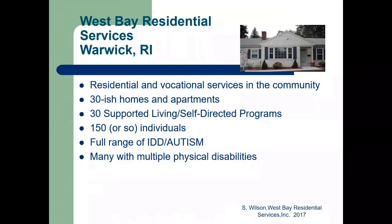West Bay first opened back in, I think, 1985, as the major state institution was shutting down under court order. And people were coming out of that institution to live in the community. So we opened with just a couple of group homes. I wasn't around then. I came along later on in 1997. And so the folks were coming out of the institution at that time.